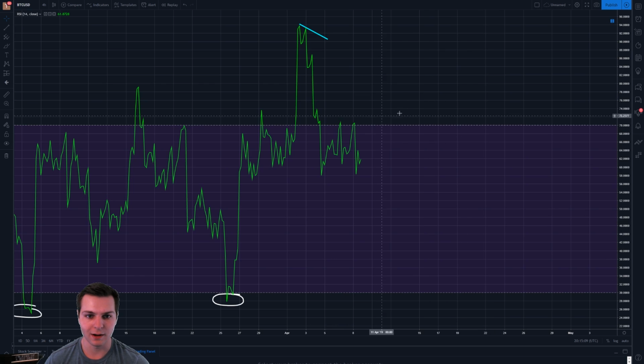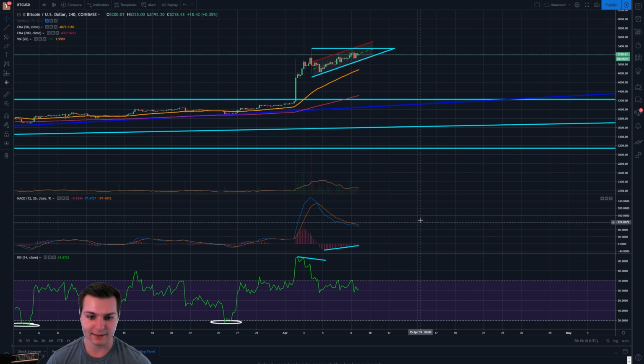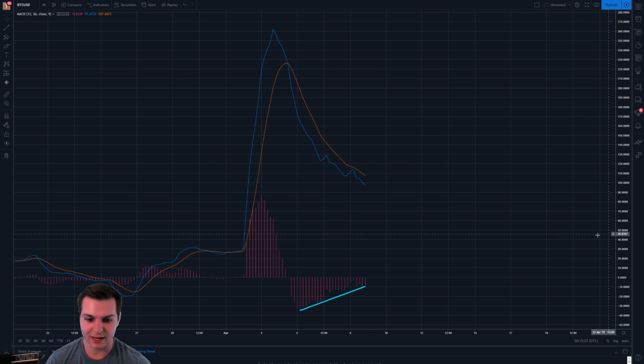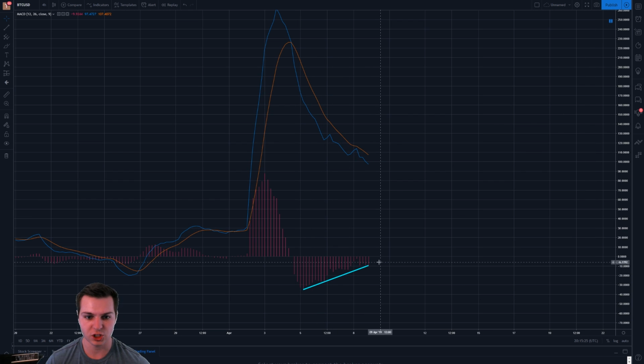The RSI, for one, is really not giving us any kind of information. It's just bouncing within this nice little region from 58 all the way up to around 71, but the MACD is where things actually get a little bit better. And you can see on the MACD, it is losing levels of negative momentum very slowly here, and this is just kind of fading off.